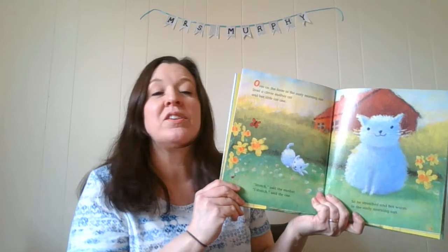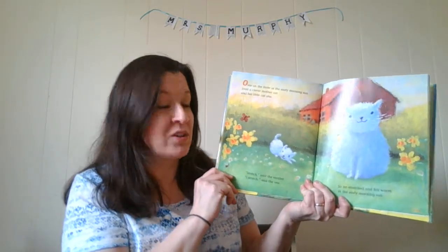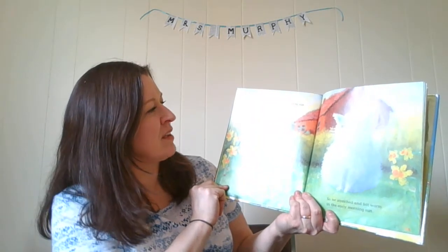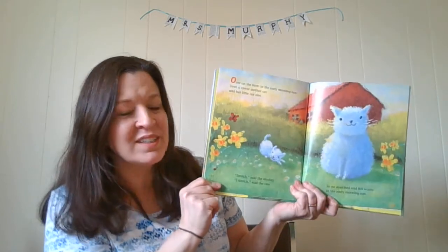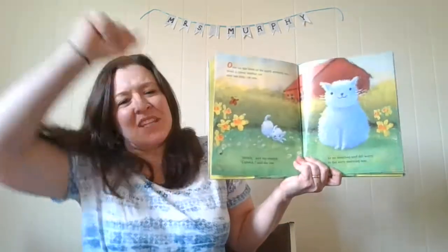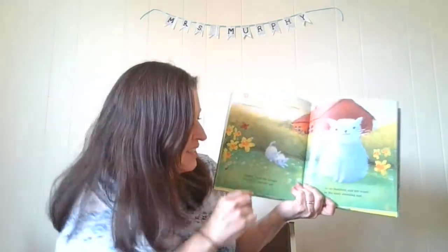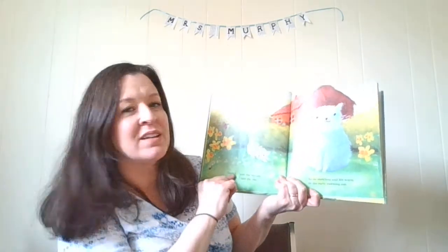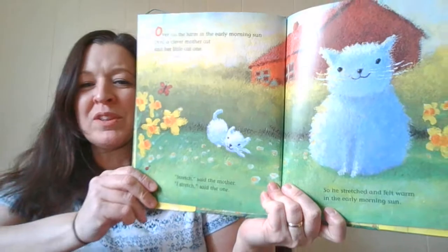So this is a story you can either read or sing because it goes to a certain tune you might know. Over on the farm in the early morning sun lived a clever mother cat and her little cat one. Stretch, said the mother. I stretch, said the one. So he stretched and felt warm in the early morning sun. Do you recognize that tune? Goes to the tune Over in the Meadow, but we're doing Over on the Farm.